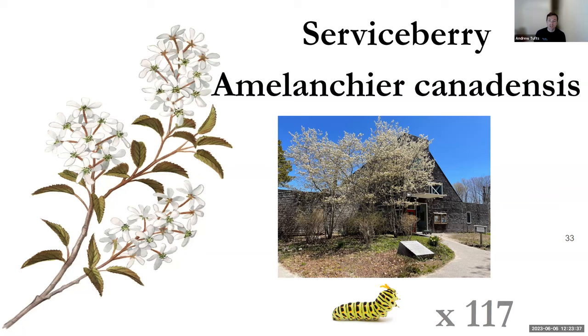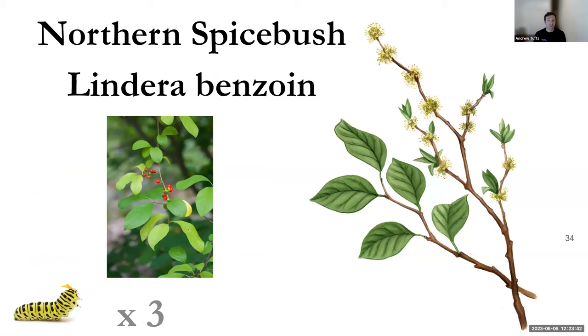And then one more shrub I like to always mention is Lindera benzoin, or northern spice bush. This is a really fantastic edgeland species that grows really well specifically on these edges, where it can take either dappled sunlight or full sunlight. It grows in a kind of thicket formation, and it has very small yellow flowers early in the spring and then these small berries later on.